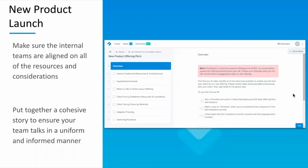But that process is not static. We sometimes need to make updates on the fly. For example, if something new came out and we need to make an update to a process, we would want that to be reflected in the steps. Fortunately, Process Street makes that easy, given all updates to a template can be pushed to active checklists.